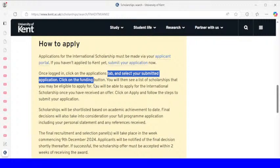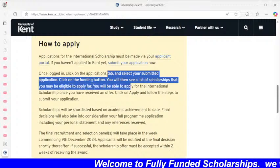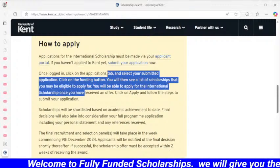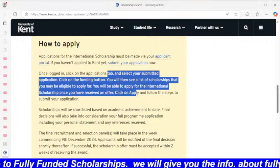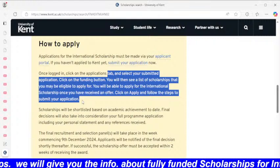Click on the funding button. You will see a list of scholarships that you may be eligible to apply for. You may be able to apply for the international scholarship once you have received an offer. Click on apply and follow the steps to submit your application.